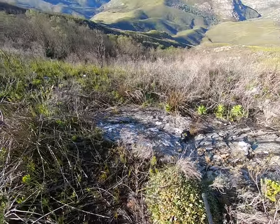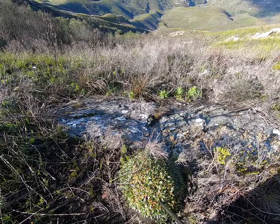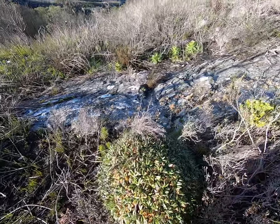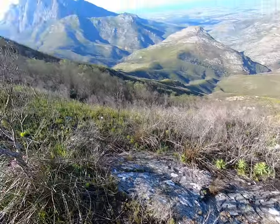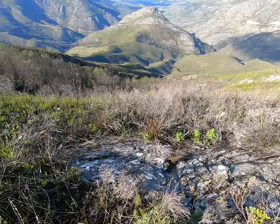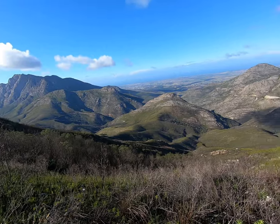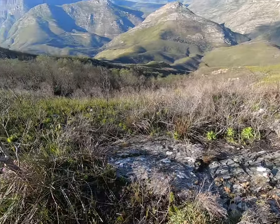Here's the swimming cap plant. It looks like a 1960s lady's swimming cap. And from what I've seen, it only grows at altitude. It's not lower down on the mountains, always from a certain level upwards.